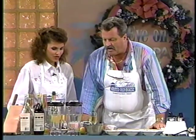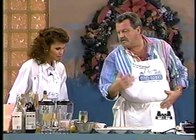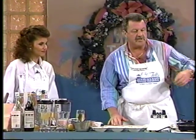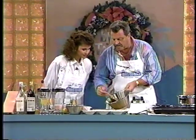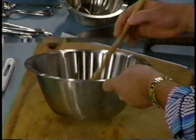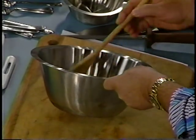Well, let's get started cooking. I'm going to start with the chocolate mousse first. What I did, I melted down 8 ounces of bittersweet chocolate, the Baker's chocolate you find in your supermarket. Just like this, melt this down a little bit.